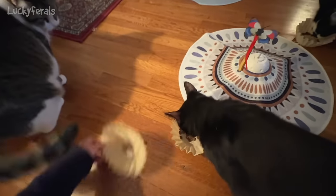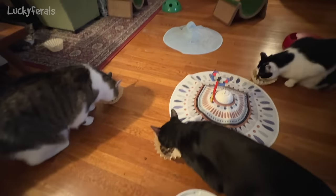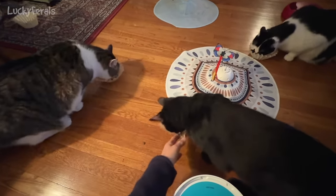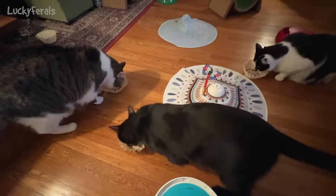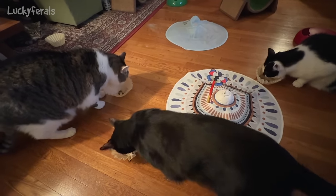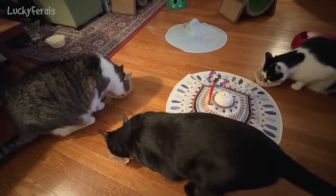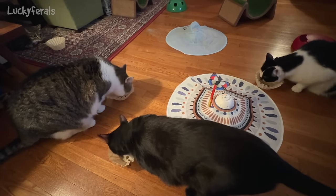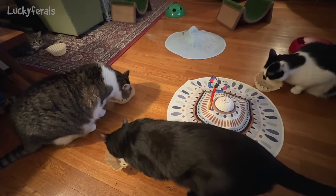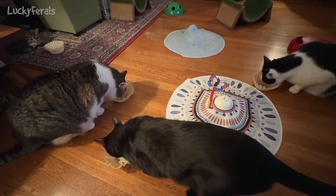Here, Stella. Oh, Stella moved because Boo's moving his. They slide around on the floor. Nancy's just watching. Eat your crunchies, Nancy. It's her favorite food. I don't know why she's not eating it. If she was downstairs, she'd be devouring them.